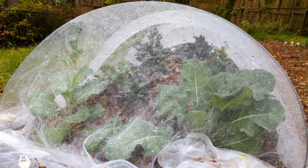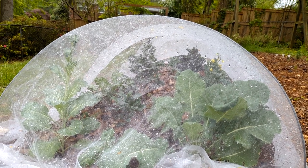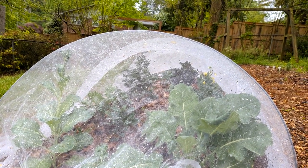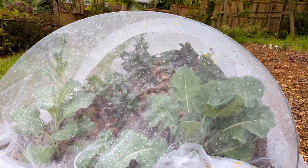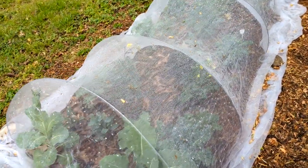Here's my lovely kale tunnel. Yes, there's kale bolting. I need to come harvest. But every time I harvest, I just pinch off the blooms and I can enjoy the kale. It's not bitter at all.